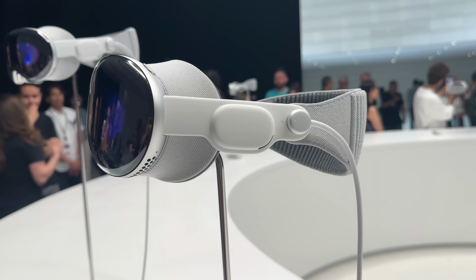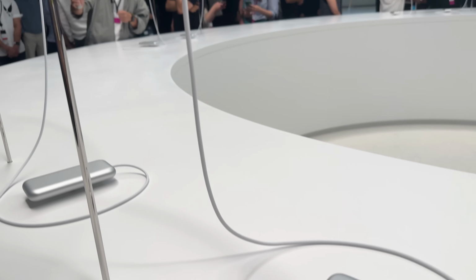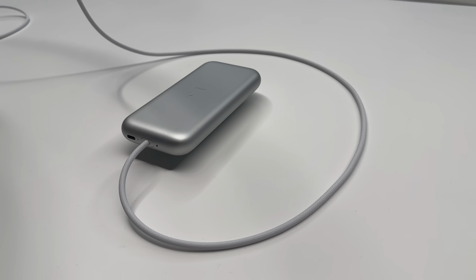Let me just pull up a few factoids because there's so much information that people want to know. Yes, it did have the tethered battery connected to it. That battery will go up to over 2 hours depending on the experience, but they said that they will give us more details depending on the use case. Again, I mentioned no refresh rate for the actual displays that we're seeing, but they did confirm that it does support HDR.